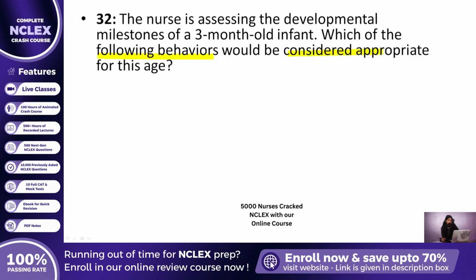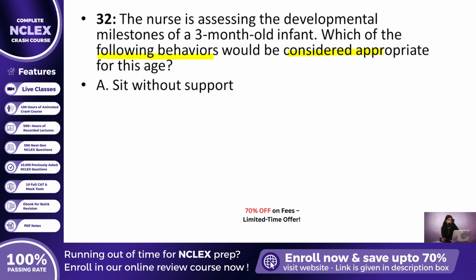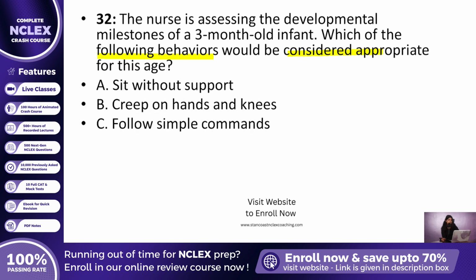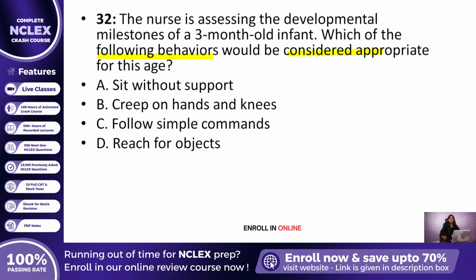Here are the options. A. Sit without support. B. Creep on hands and knees. C. Follow simple commands. D. Reach for objects. The correct option is D. Reach for objects. Here is the rationale.